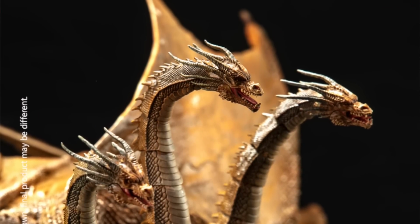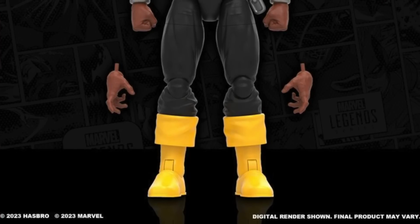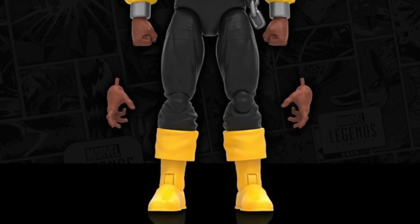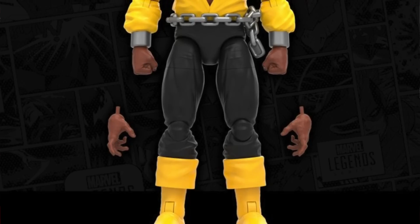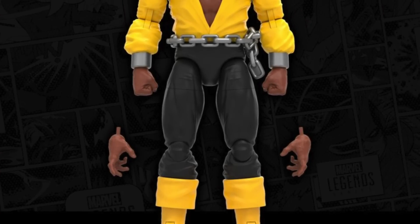And then finally for today, we got a new Marvel Legends reveal. It's of a classic Luke Cage Power Man figure. So we haven't seen this version of Luke Cage since the Toy Biz days. Now, Hasbro just said that this figure will go up for pre-order later this year, but they didn't give any specific details. This possibly will be part of a new Marvel Knights wave that we've seen listings for.